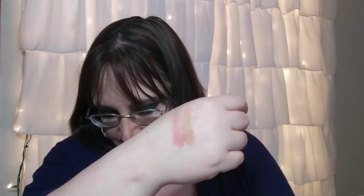That's very pretty. And then Be Salt and Pepper is the highlighter. Ooh, it's got like a pink duochrome. It's hard to see in the camera there. So pretty. I'm excited to use these. These are more in my comfort zone, but fun at the same time. And I've always wanted to try The Balm eyeshadow. The Balm anything, really.